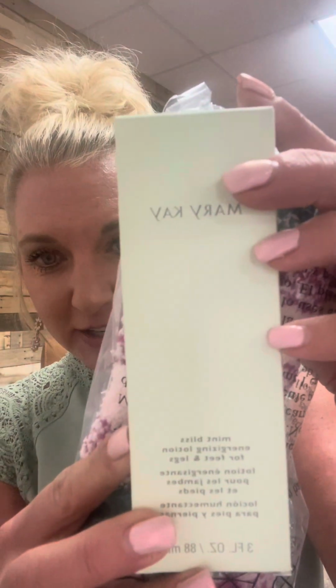Okay, and then another gift. Who doesn't love some fuzzy socks, right? Kind of matches me and my background right now. And the mint lotion. Oh my goodness, it is so fantastic. Now, this is an energizing lotion, so it's going to have the effect of giving your legs and your feet energy. So maybe you stand on your feet all day at work, maybe you walk a lot, maybe you get leg cramps before you go to bed. You guys, I use this before I go to bed. It is so fantastic, especially if I've been on my feet all day.